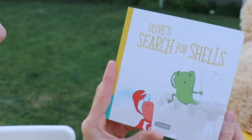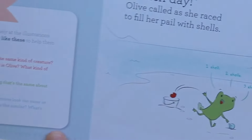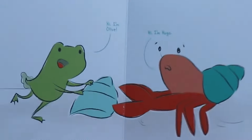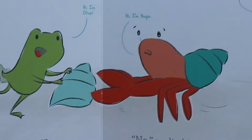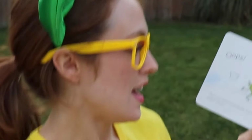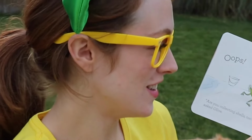Olive searched for shells. Beach day, Olive called as she raced to fill her pail with shells. One, two, three, shells. Whoa, she's on a roll. Oops, are you collecting shells too? Olive asked. No, replied Hugo. I need a new shell to live in. I've grown too big for mine. Hi, I'm Olive. Hi, I'm Hugo.